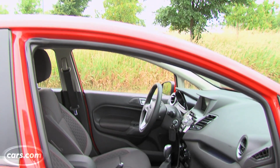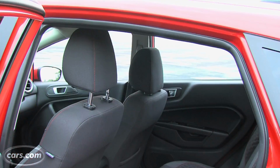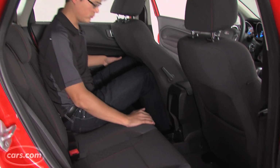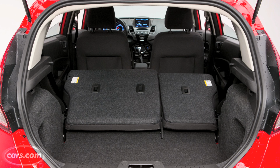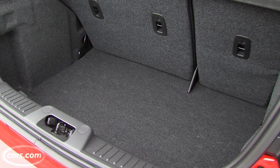That shows on the inside, where overall passenger volume in the Fiesta hatchback is only about 85 cubic feet. That's about 5 to as much as 9 cubic feet less than those competitors. The back seat is pretty snug. If you fold those seats down, maximum cargo room is only about 26 cubic feet, and by the numbers, that's less than half the space that you would get in a Honda Fit hatchback with its seats folded down.